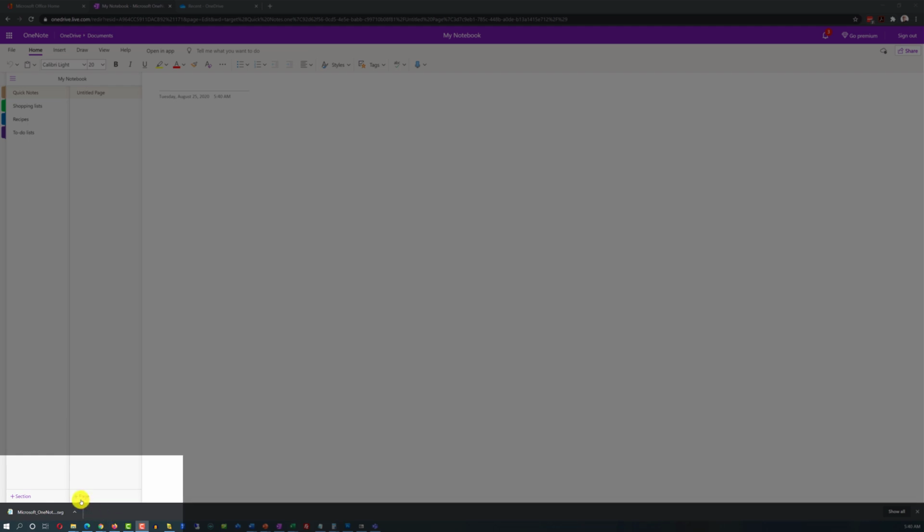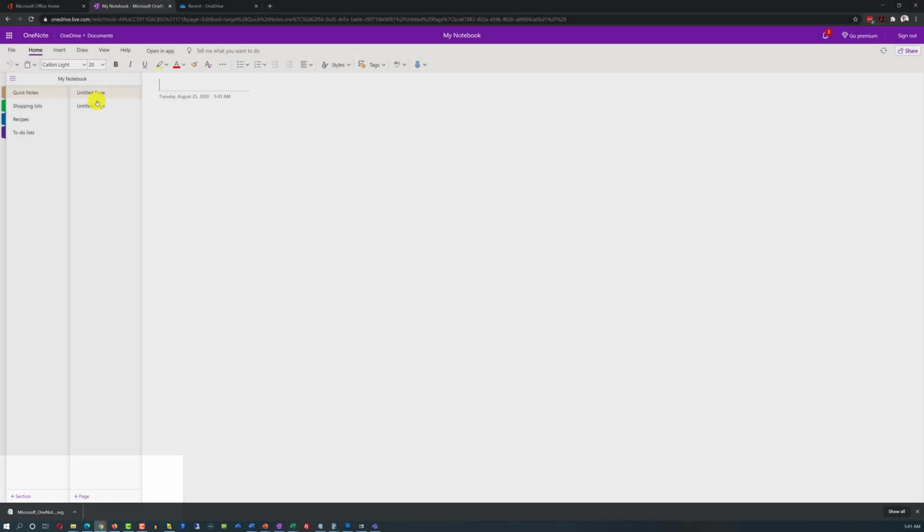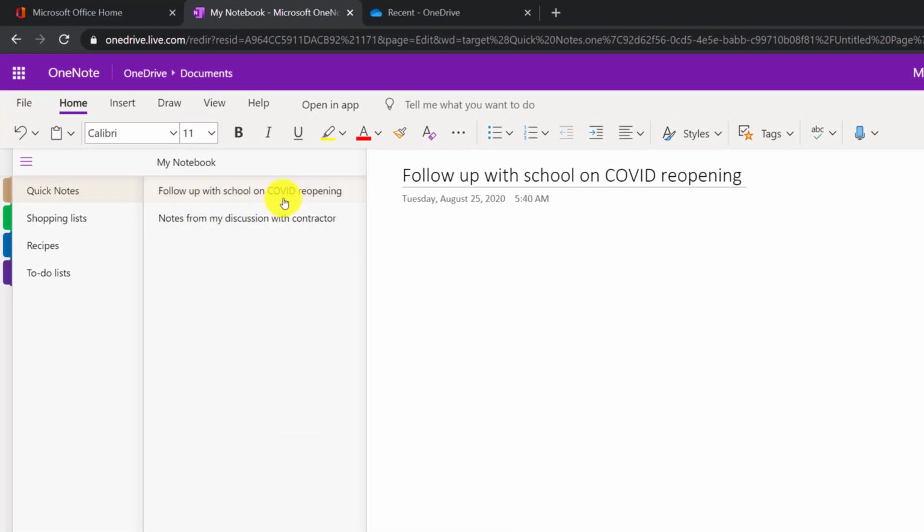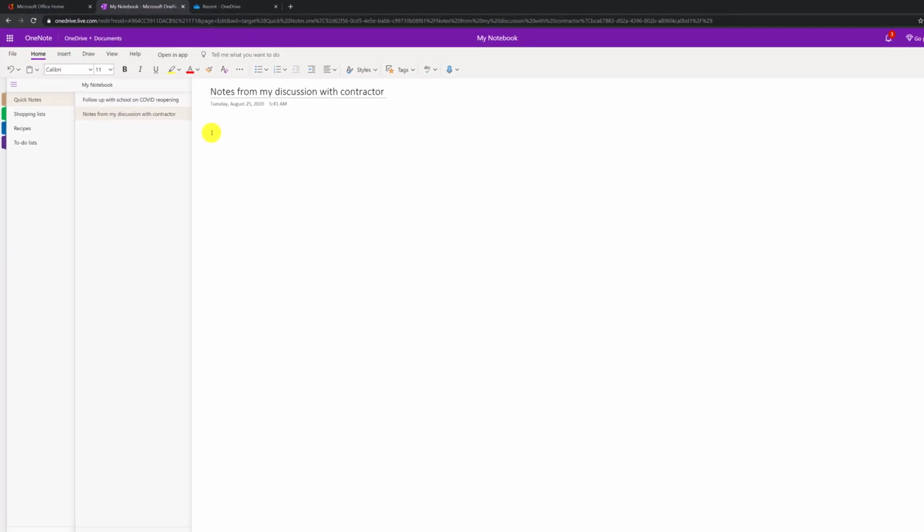You can create a new page by just clicking the Add Page button and then putting a name for the page here. For example, I added 2 quick notes here: follow up with school and COVID reopening, and notes from my discussion with a contractor. And I can put actual notes right here in this section of OneNote.